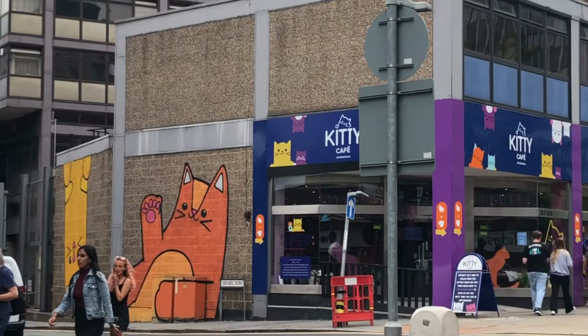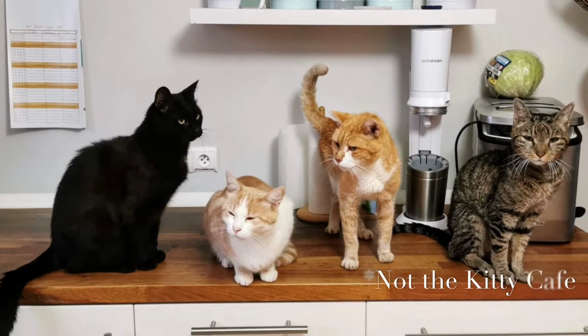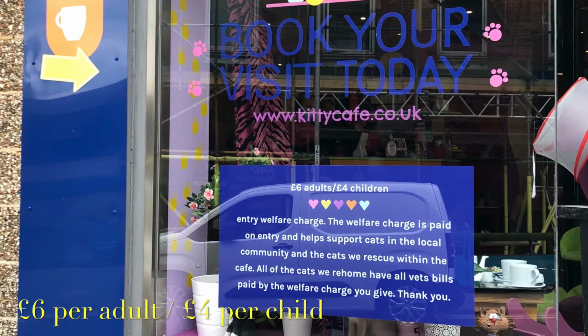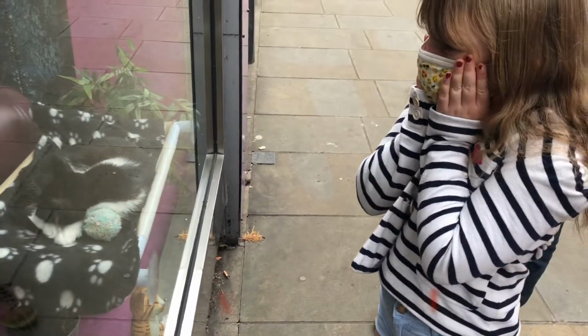There it is. It's bigger than I expected it would be. I wonder how many cats live inside. It costs £6 per adult and £4 per child to visit the cafe, which goes towards the cats' ongoing welfare.